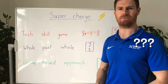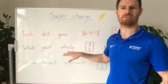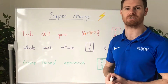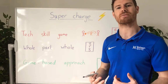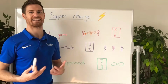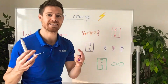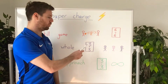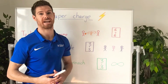So what's the solution? Whole part whole is basically game, skill, game. We're going to start with our 3 versus 3 rather than a 6 versus 6, so children are making more decisions. And then when we go into the skill, children will understand the context of the skill that they're practicing before they then go back into the game. This approach has numerous benefits. Number 1, kids won't keep asking, "Can we play a game yet, sir? Can we play a game yet, miss?" We've just played our game, we've now progressed onto the skill section, and then we'll finish with yet another game.